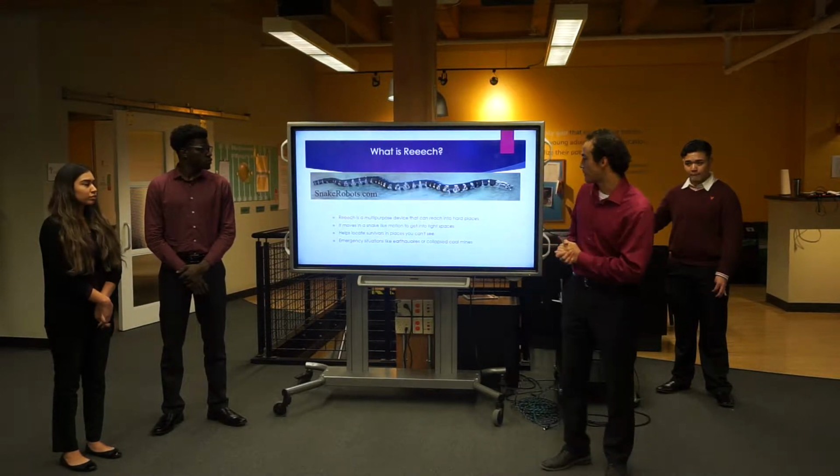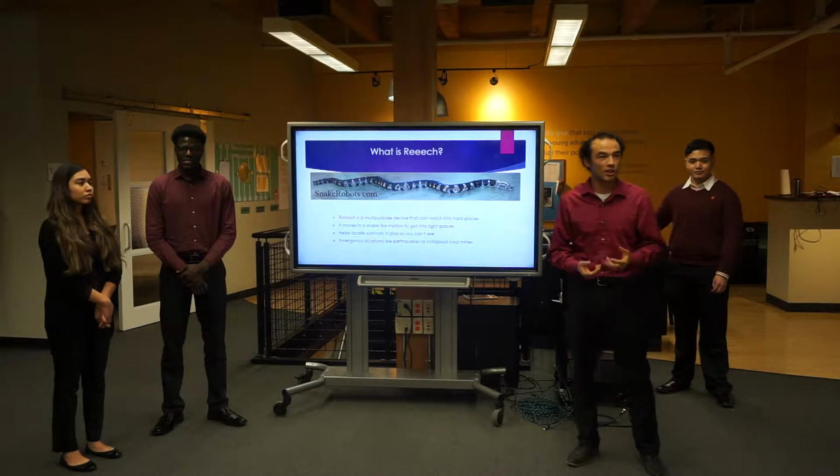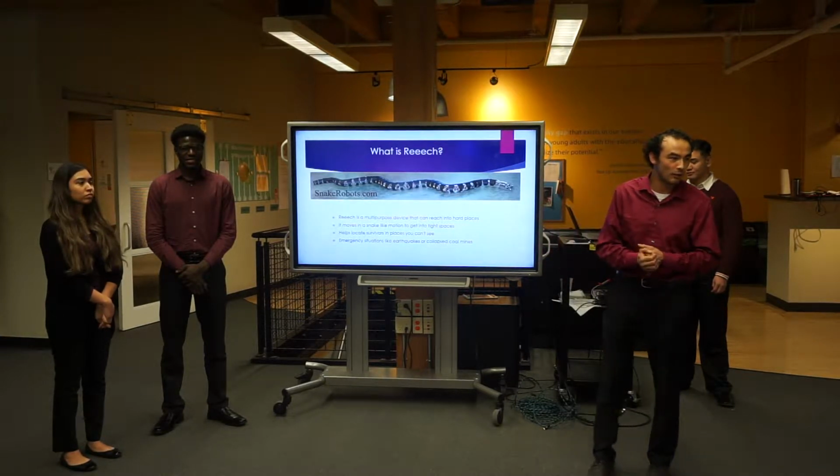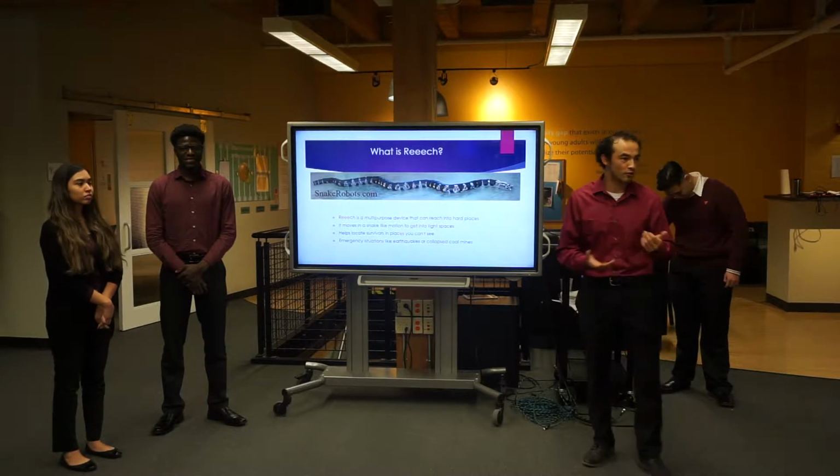So Reeech is a multi-purpose device that can reach into small areas, and it has a claw, a microphone, and a speaker that can help talk to the end user and see how they're doing in certain times of crisis.